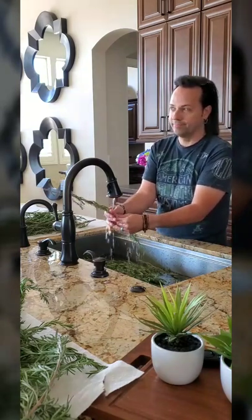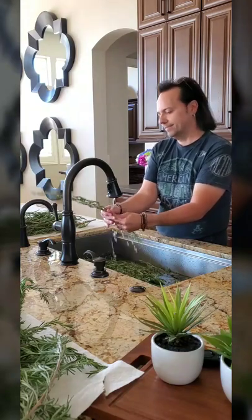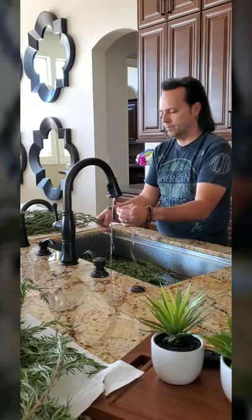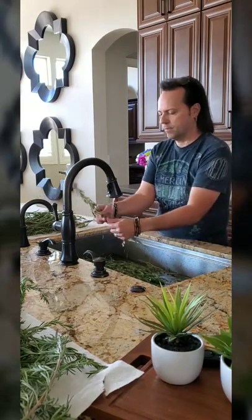Ice cream. Ice cream? So steak. Rosemary ice cream and steak. We did just get some steak at Costco, so that works out great.